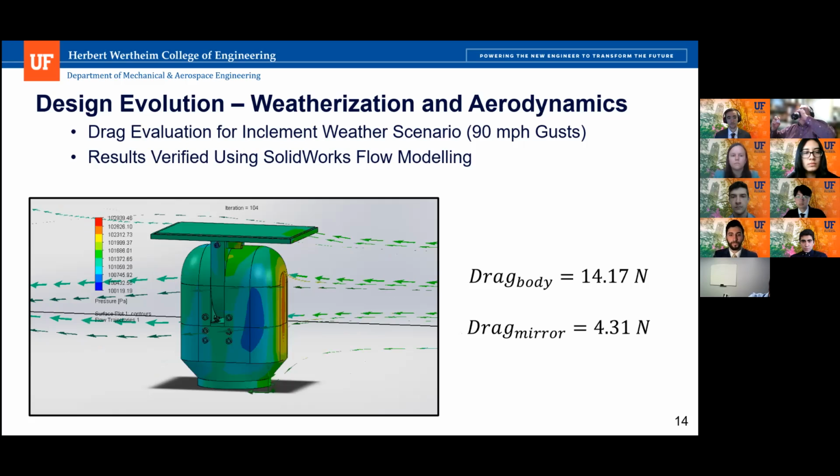Finally, the emergency configuration was tested. This is the configuration which will be utilized when extreme weather conditions are projected, such as when an incoming storm is detected. This configuration unsurprisingly saw the minimum drag of any configuration tested, with the mirror producing a drag of only 4.3 newtons and the body producing a drag of 14.2 newtons, both well within safe conditions.